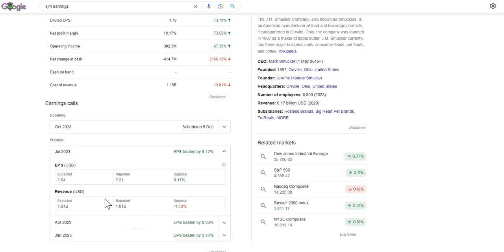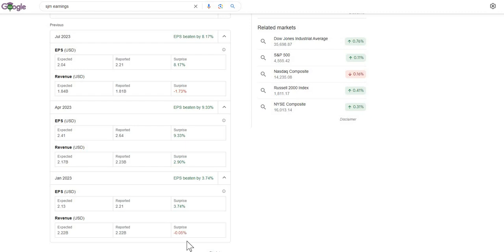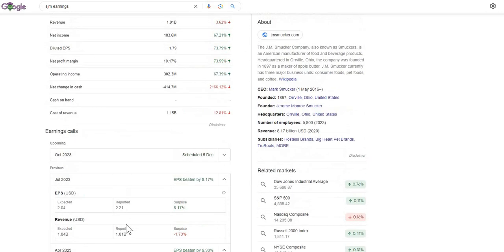However, they did miss their top line by 300 million. When we go back to Q2, they in fact beat on both earnings per share and top line. And when we go to Q1, they beat on the earnings per share, but came roughly flat in terms of their top line. So some mixed earnings.